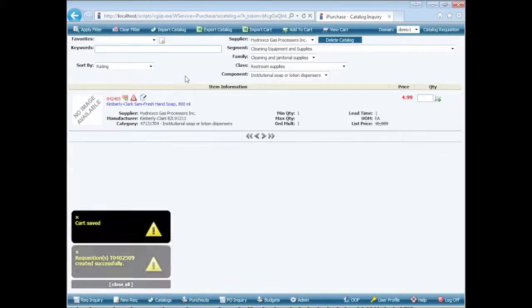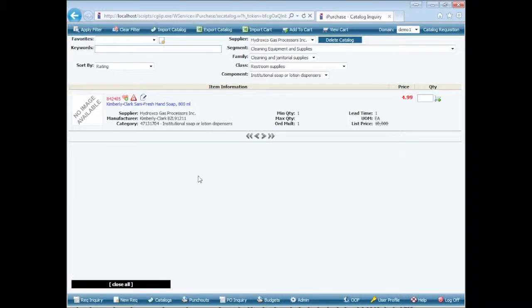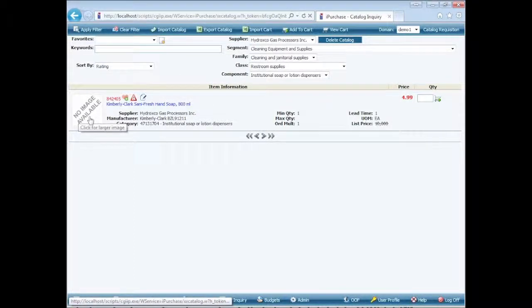I'm going to check out, and you'll see that a requisition was created for me based on my shopping, the iPurchase catalog. A couple things I didn't mention is we can create favorites. So if I'm buying the same thing every week, every month, etc., I can set those items up in a favorites list. I can choose to share that favorites list with other people. Okay, and each user can set up their own. We have pictures, but I don't have any available. That's pretty much catalogs.